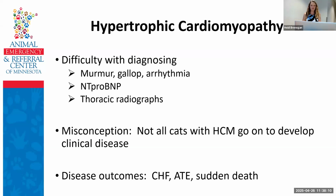And then there's a misconception that if a cat does have HCM, that they're all going to die. And that's just not true. So not all cats with HCM actually go on to develop clinical heart disease and make it obvious that something's wrong. And so there was a really good study that was published in 2018 called the Reveal study. And it looked at the course of over 1,000 cats with hypertrophic cardiomyopathy and hypertrophic obstructive cardiomyopathy and followed them over the course of their lives to see what their risk was for developing one of these 3 heart outcomes. So either congestive heart failure, arterial thromboembolism, or sudden cardiac death.